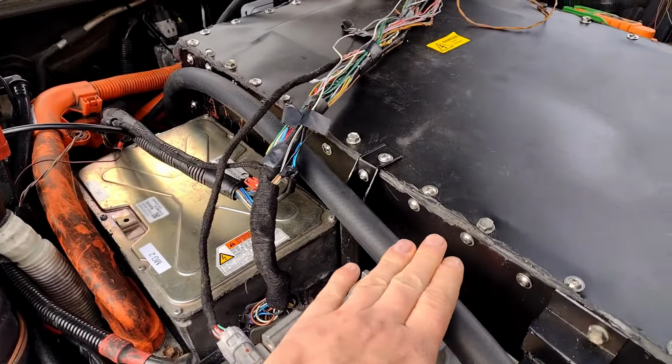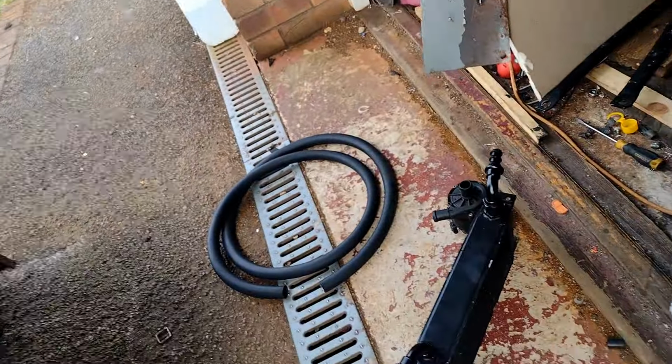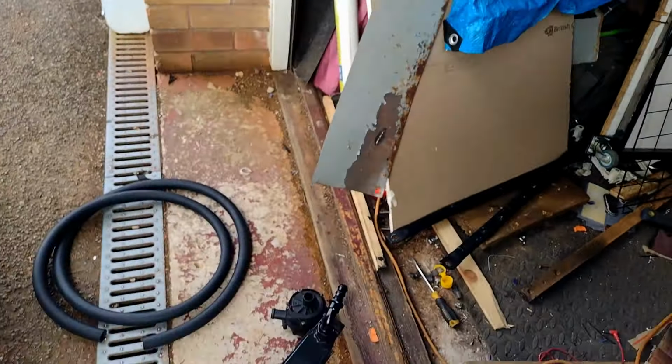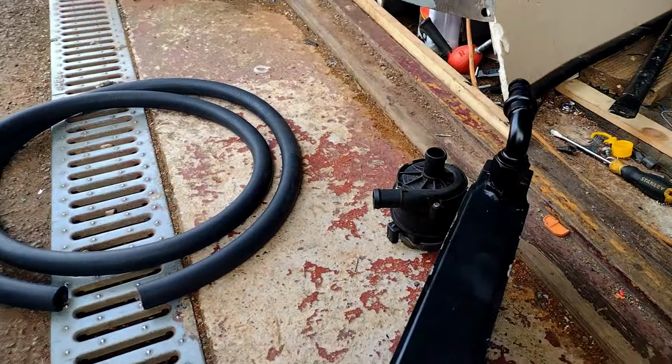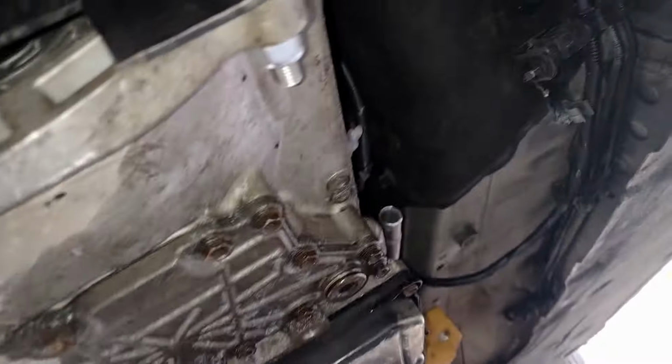So I've put one of the hoses in to the inverter. I need to put inverter to the transmission. I need to mount the radiator and pump and a reservoir. So yeah, let's go under. From there up there to the inverter, back from there. Oh, it looks a bit leaky, that. Why does that look a bit leaky? Anyway, I'll look at that.